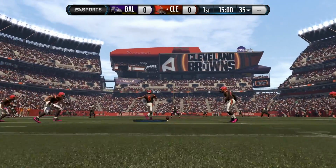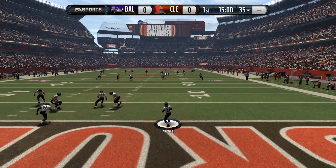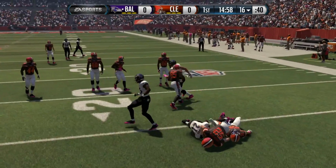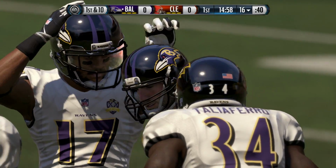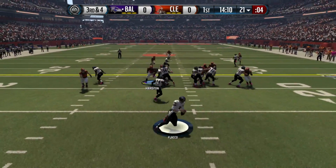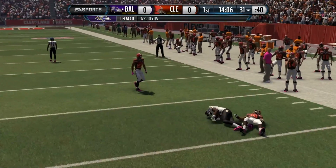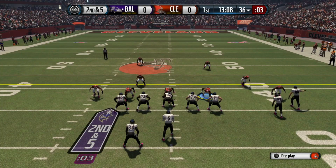Cleveland all set to kick off, and we are underway here in Week 5. Baltimore will receive, and Arenas will take this one out past the 15, and he's met there by Russell Jackson. And that's where Joe Flacco and the Baltimore offense will get started. 3rd and 4 in the I formation. It's play action, rolling out to his right. Flacco throws, and it's caught by Aaron Dobson for the first down, and the Baltimore drive continues.